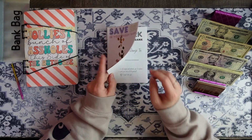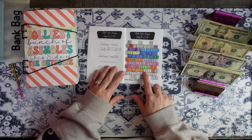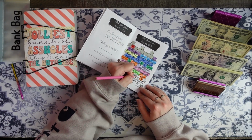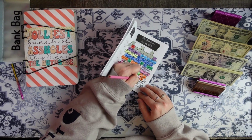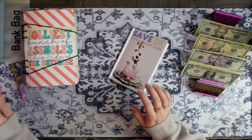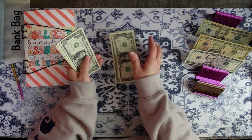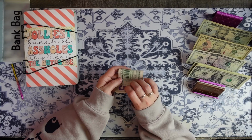Okay, so let's see what we're gonna save in our piggy bank. So 3, 6, 7. Let's go ahead and do that. Finish that row off and save $7. Okay, and this comes from Kelsey from BudgetBetterLife. 5, 6, and 7. Already running low on 5s.